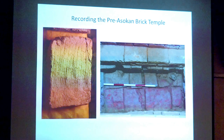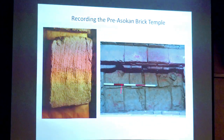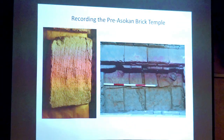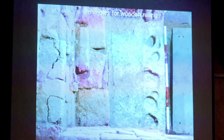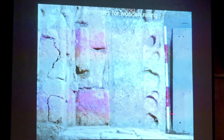So here what we found is a brick platform, beautifully laid. And here was the carved brick, so we removed this one. After removing it, what we noticed is a series of these post holes. Yes, this is a wooden grating.